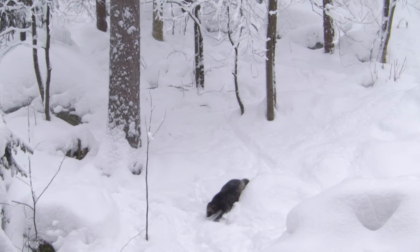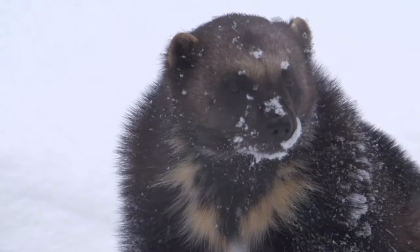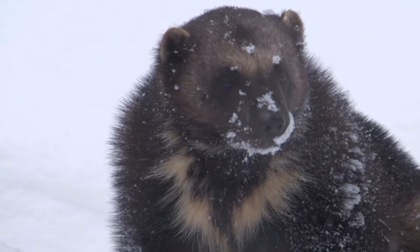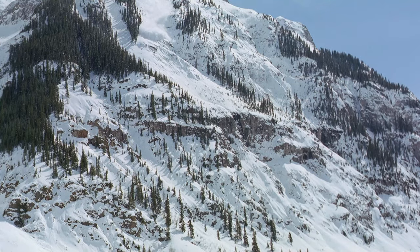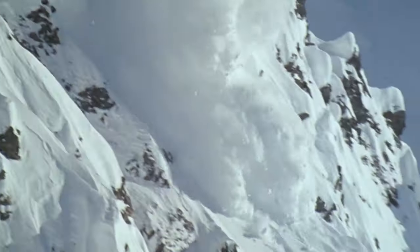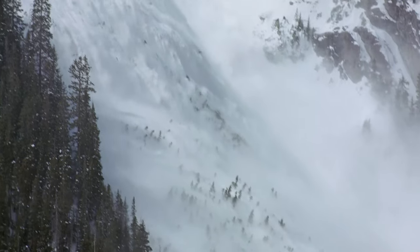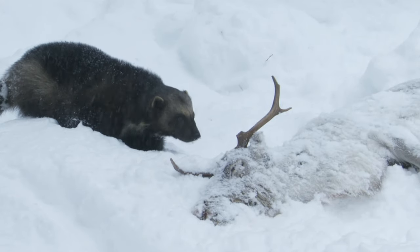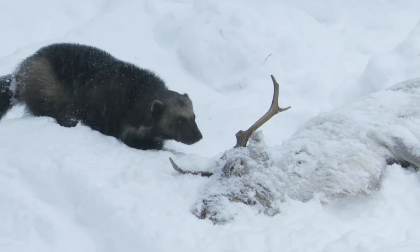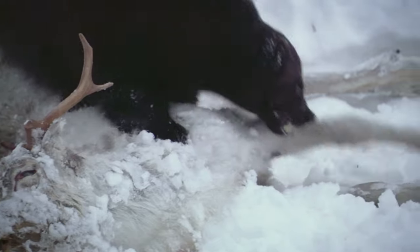Their sensitive olfactory gear enables these special forces to harness nature's destructive power to their advantage. For these soldiers of misfortune, even an avalanche provides an opportunity as it buries everything in its path. Afterward, this wolverine is one of the first responders, hungrily sniffing out and digging up a reindeer carcass before anyone else gets it.